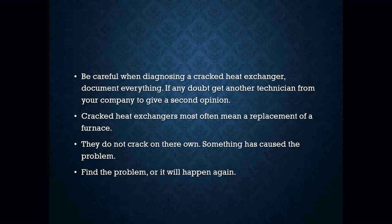Be careful, though, when diagnosing a cracked heat exchanger. What you're going to want to do is document everything. If any doubt, have another technician come and give a second opinion on it. Cracked heat exchangers most often mean a replacement of the furnace, because a lot of times it's going to cost more money for a customer to have the heat exchanger taken out of their existing furnace and a new one put in than just having a brand new furnace put in.